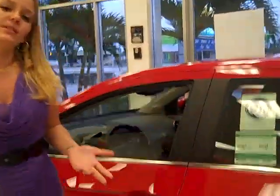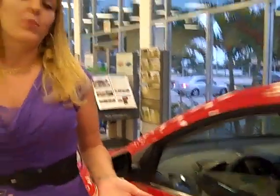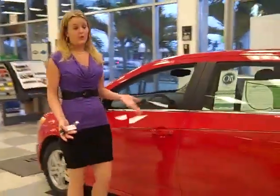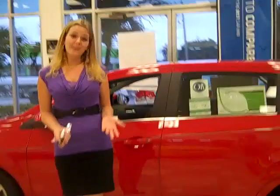One of the number one features that this car has is OnStar, and the number one feature is the automatic crash response. What that's going to do is, if the airbags ever deploy, OnStar will automatically locate the vehicle, send emergency help, and get your car off the road. You also have vehicle diagnostics.